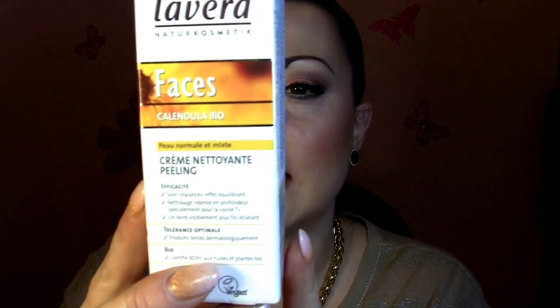The next product is this La Vera organic calendula normal and combination skin exfoliating wash, balanced skin care for radiant complexion, intensive deep cleaning especially for the T-zone. I really love this exfoliant. It's a super tiny package, it came with 30 milliliters. The package looks like this.